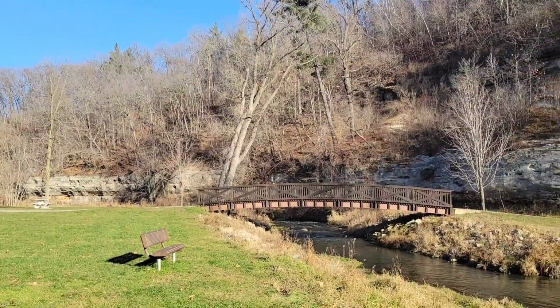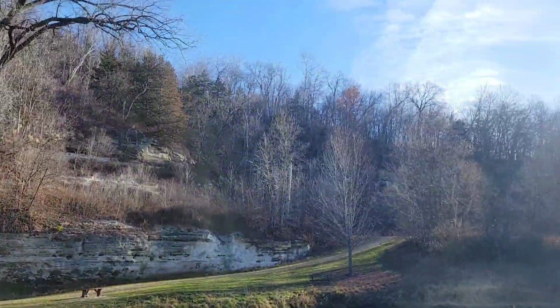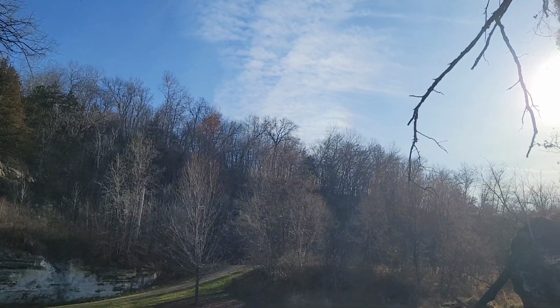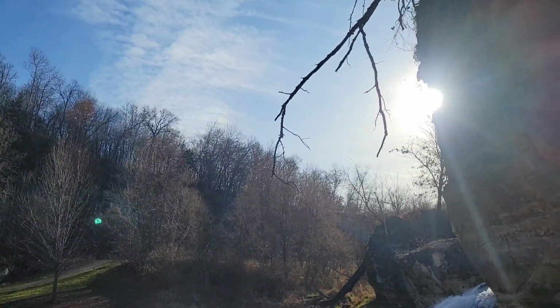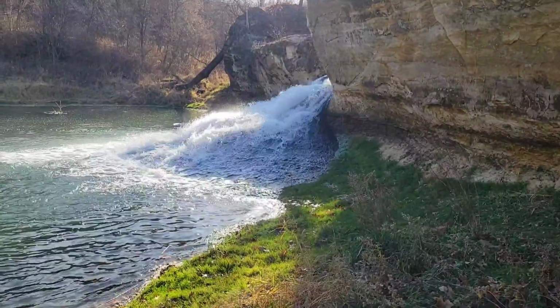The AllTrails map only goes to here, but the trail crosses that little bridge and does go up the hill. I'm going to check it out, see where it goes, get a different view of this waterfall, and I'll take you along.